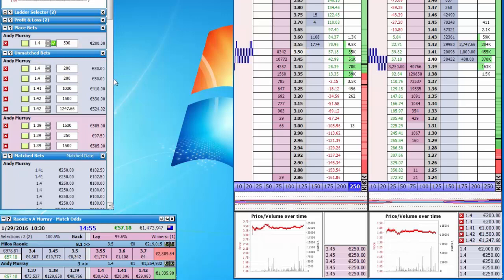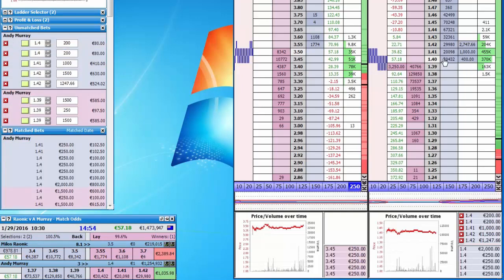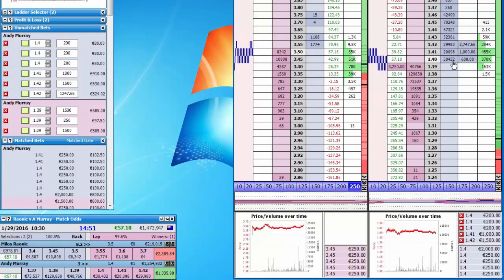But let me explain what I did and what got me in this position. The night before the match, Andy Murray was trading between 1.39 and 1.4, same as these current prices. And I felt that's too low. I laid it and I left my back positions in the market at 1.41, 1.42, 1.43 and so on.